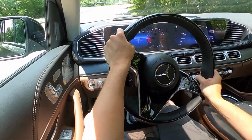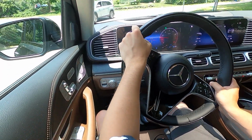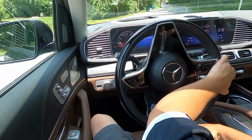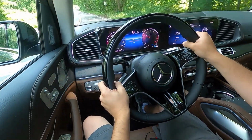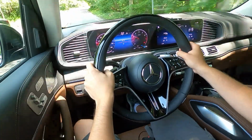You go over the bumps and imperfections, and you barely feel them, which is a bit of a surprise with the larger tire size that we have on this model. Now, since the GLE 350 is really tuned for luxury first, you're not going to have a stiffer suspension. You're not going to have that aggressive driving dynamics where you're going to feel compelled to speed in the corners and on the twists and bends.